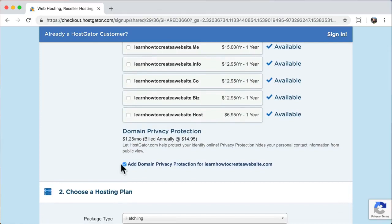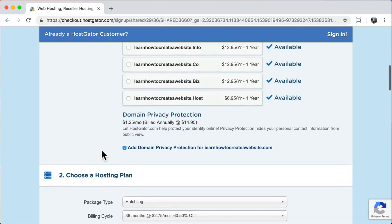Next, it's going to ask you, do you want domain privacy protection? And what this is, when you register a new domain name, it puts your business name and business address and phone number and email in a place where if someone looks up your website, they can see it. Now, I'm really torn about this because on one hand, I really trust people and I feel like it should be out there for people to contact you.